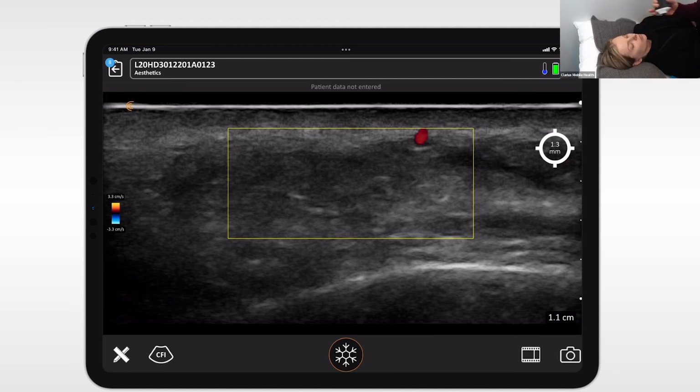And even if you're not close to your iPad at that moment and you have that feature turned on, you don't have to walk over to the iPad. Let's turn this way a little bit. Actually, maybe I'll go the other way. Okay, good. So there we're seeing the vessel here, and we're seeing that it's only 1 millimeter deep. So in that particular area, you're saying you'd want to inject onto the periosteum.